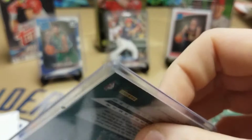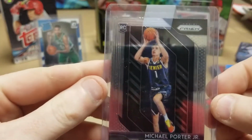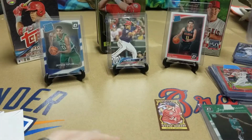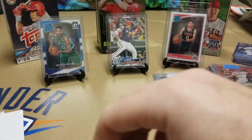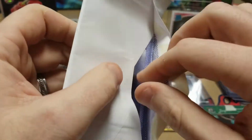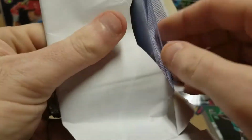Michael Porter Jr. These are my basketball guy for this week, so should have a couple Porters in here for this week. Been buying a lot of him lately, so I don't do too much basketball. I try to, but it's high end for us, for me at least. It's hard to get your mindset out of baseball cards and basketball cards. It's way different markets, everything like that.